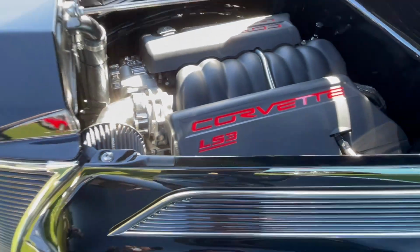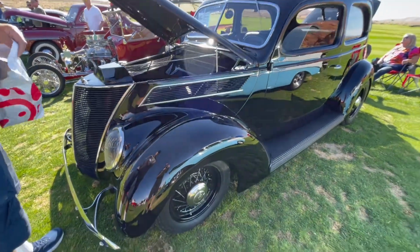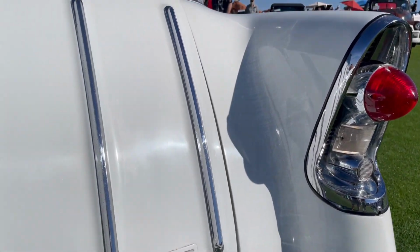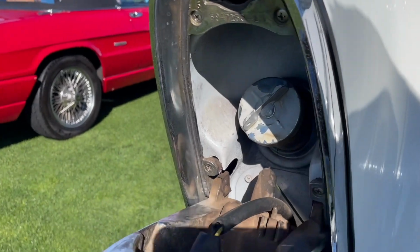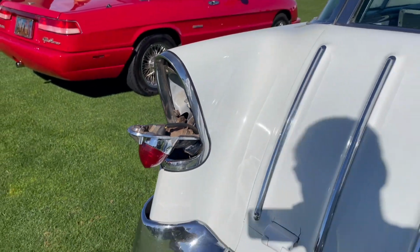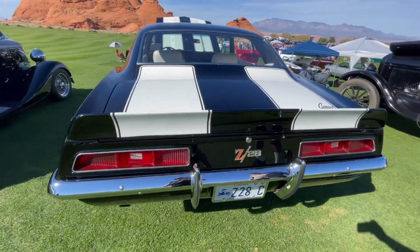Here's a LS3 Corvette engine inside of, I think it was a 37. Look at this thing. Very, very crazy sleeper. And here's a 56 Nomad, and I was just talking to my friend about how the 56 had the gas cap behind the tail light, and I think 57 as well, so that was pretty cool to see it open there. And this is a beautiful black Z28.